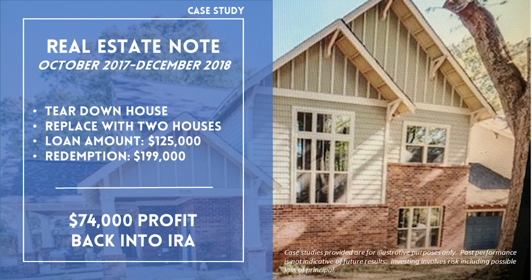So his IRA made a loan, the borrower was a home builder, and his IRA, after 12 to 14 months, made a $74,000 profit. So $125,000 invested, made a $74,000 profit on that transaction. So in recap, between these 2 transactions over 16 months, he made $119,000 in net profit for around a 42% return on investment. All right, so now that you know about Mark and his story, let's apply these case studies to the 5 success killers.